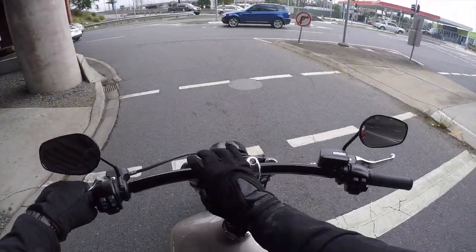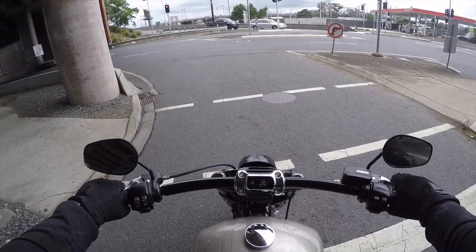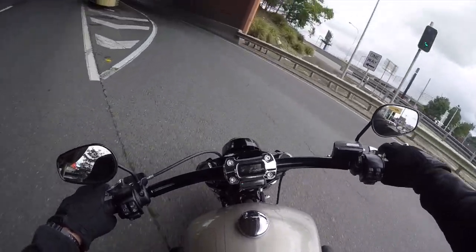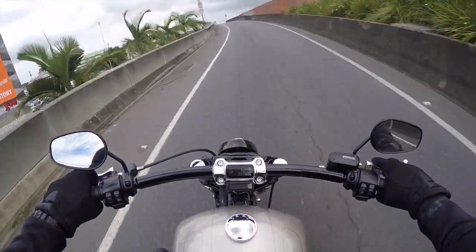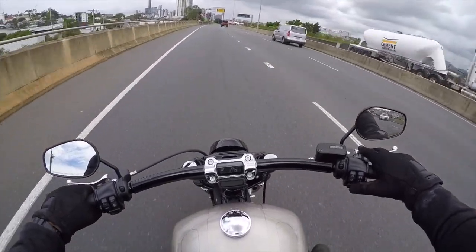I'm liking the new minimal front end dashboard. This one's also been kitted out with some mini LED indicators, and it's got some treatment to the tail light and rear end. Oh, that's lovely. Really is nice.